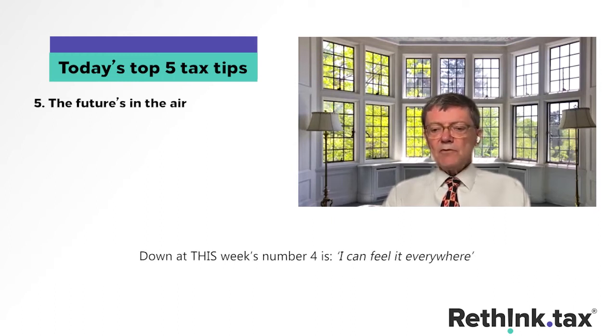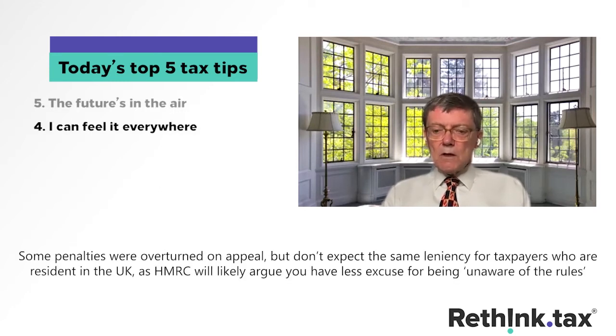Down at this week's number 4 is I Can Feel It Everywhere. Some penalties were overturned on appeal, but don't expect the same leniency for taxpayers who are resident in the UK, as HMRC will likely argue that you have less excuse for being unaware of the rules.